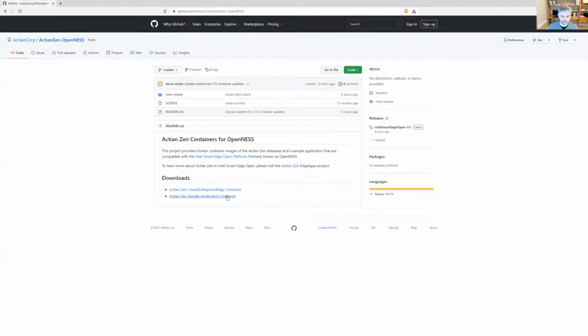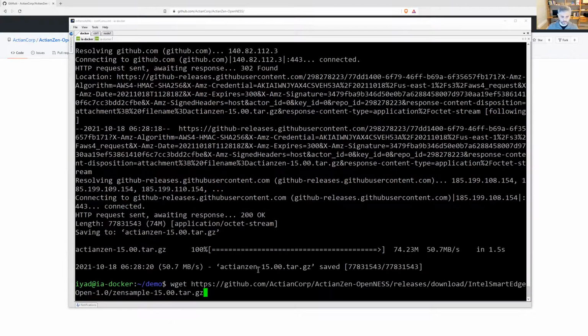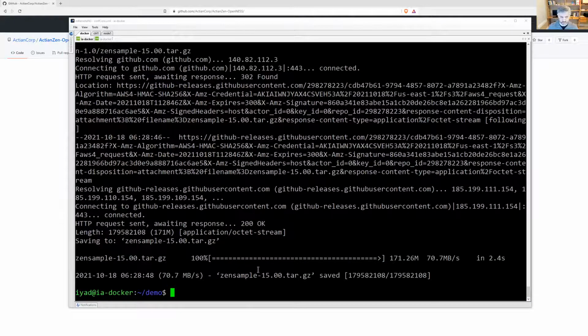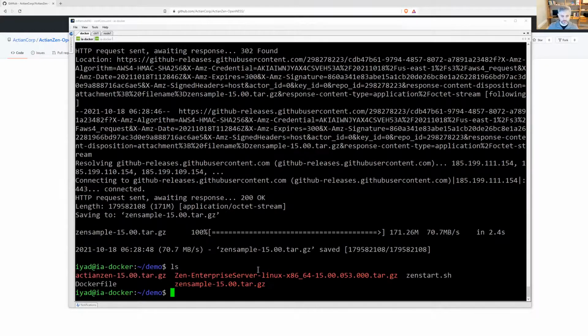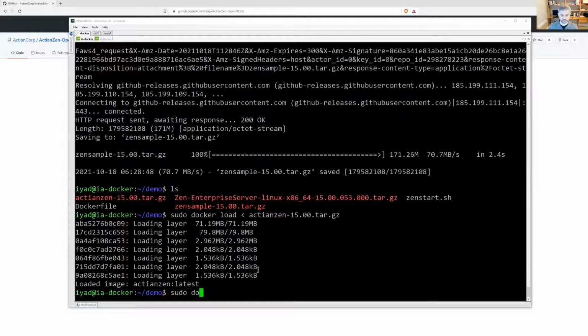Let us also grab a Zen sample here, which is a very simple ODBC sample that just connects to the database and lets you query it. We got the link. Now we'll get the sample. Sample's a little larger. The majority of that container is actually in the Python environment that we're using, PyODBC, to connect to Zen. So let's see. To load those up, we'll do sudo docker load, and we'll load Actian Zen. And the same for the Zen sample.